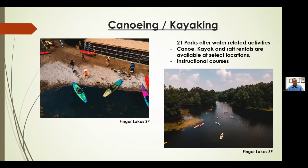We also offer canoeing, kayaking, and rafting. There are 21 parks with watercraft related activities in the state park system. There are contracted concessionaires at several parks that rent canoes, kayaks, and rafts. They also offer instructional courses. For more information, please visit mostateparks.com.